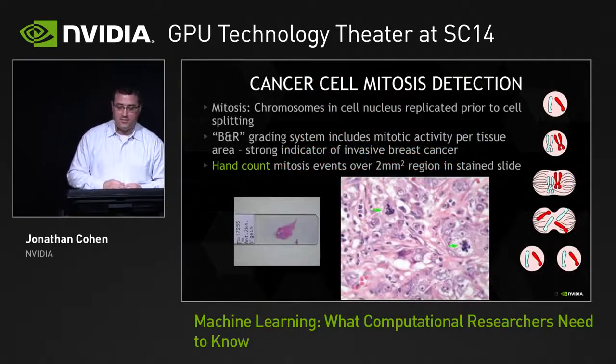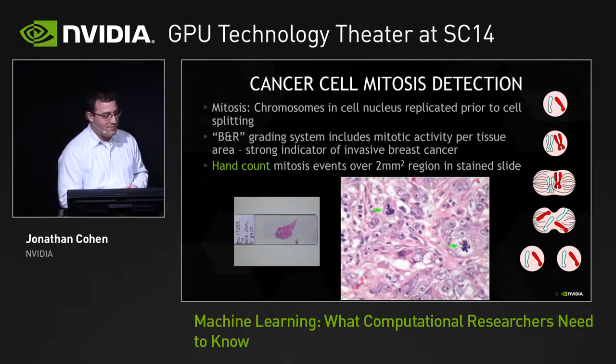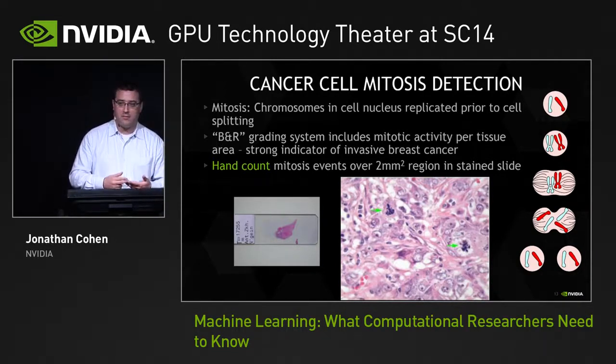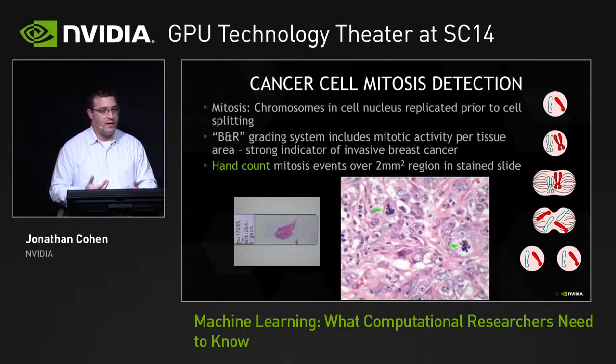And then the last project I'm going to talk about is cancer cell mitosis detection. Mitosis is the process where the chromosomes in a cell nucleus are replicated prior to the cell itself splitting. So when you have cancer cells, right, they replicate very fast. And so there are different grading systems that pathologists use to understand whether tissue is cancerous or not. One of these grading systems uses basically a count of mitotic activity per tissue area. This is the BNR grading system. I think it's one of the 3 criteria used to determine whether something is cancerous and how cancerous it is, or how invasive it is. And it turns out that this count of mitotic activity is a strong indicator of invasive breast cancer.